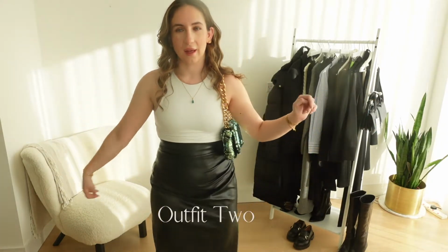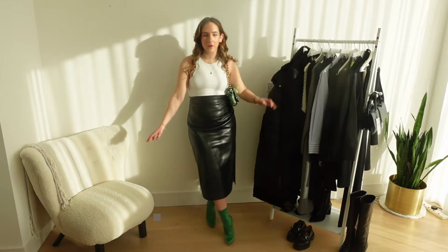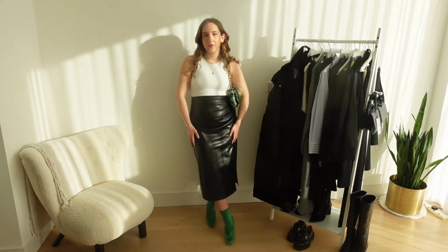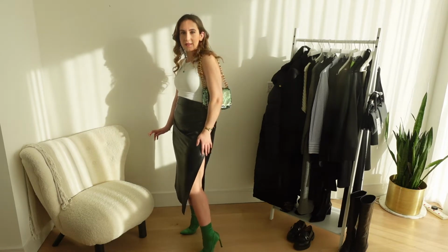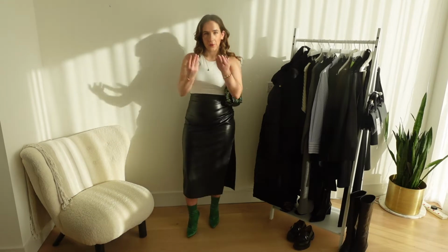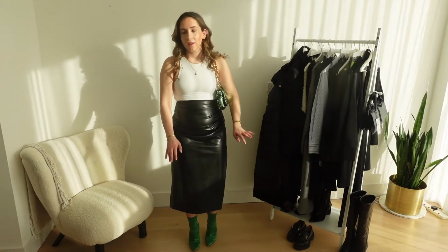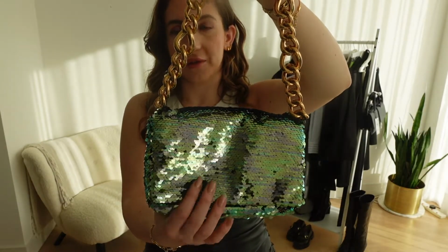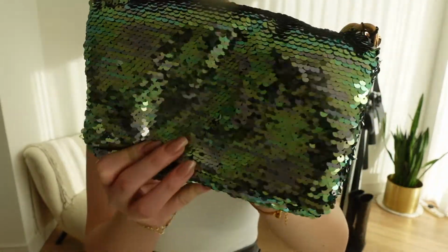Okay, so outfit number two, let me show you. Now I'll take a step back. Here we go. So we have a leather midi skirt. It has some ruching on the side, a nice slit and an invisible zip. It's faux leather and it's got suede lining inside, so it feels really nice against your skin. The next part is the bag. We've got green sequins, silver sequins, like a mix of color, which is wonderful.